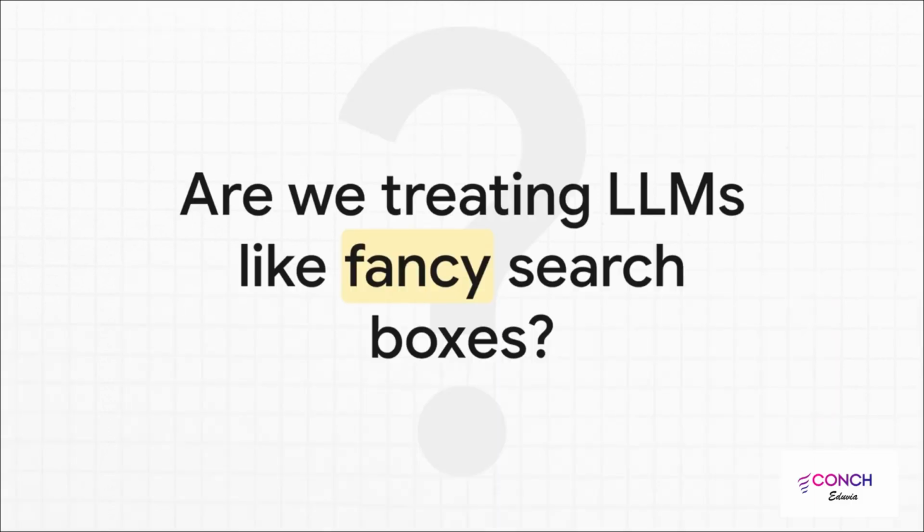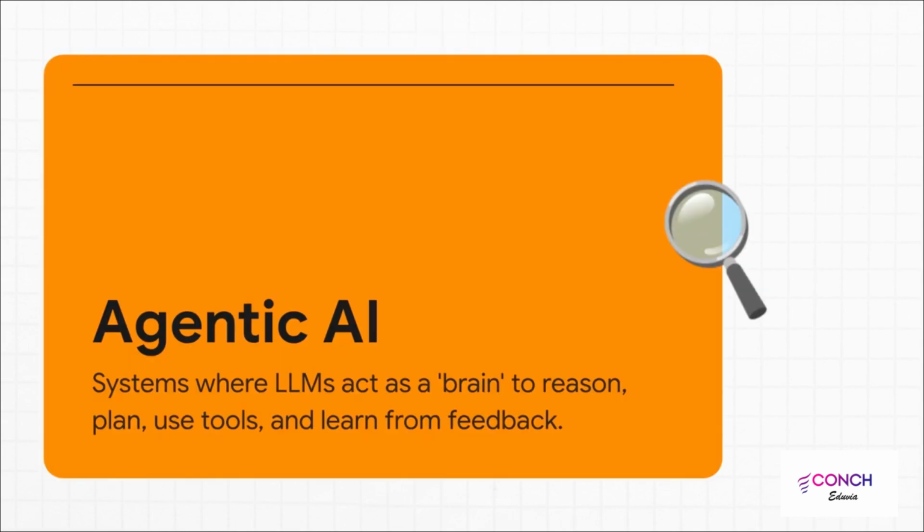Look, a lot of us use large language models, or LLMs, for all sorts of things: answering questions, writing emails. But if that's all we're doing with them, we're kind of using a rocket ship to go to the grocery store. We're missing the huge, game-changing potential that's sitting right in front of us. And that huge leap forward is something called Agentic AI.